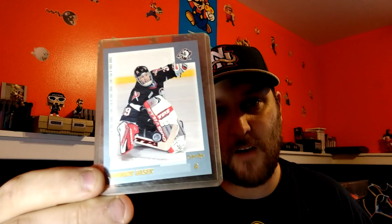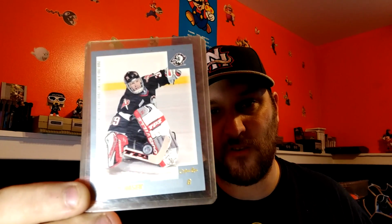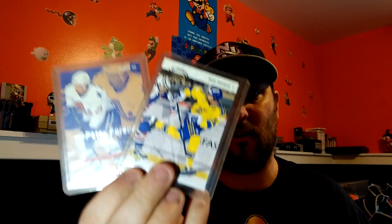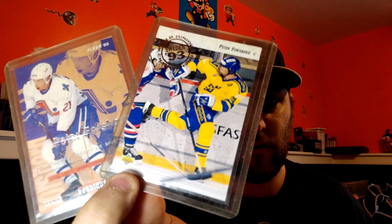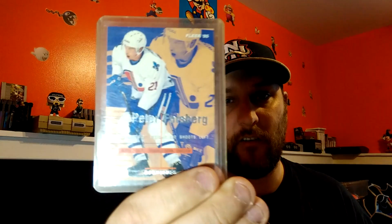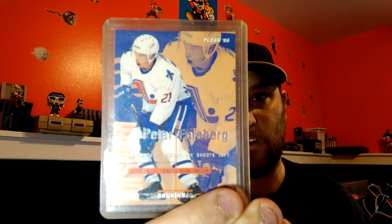My favorite goalie of all time, the Dominator, Dominik Hasek. Pretty sweet card there back in his Buffalo days. Another guy who I really love and admire as an NHLer is Peter Forsberg. There is his World Junior card there. And this is one I always love because it's a Nordiques card before they went to Colorado. Another Peter Forsberg there. That's from 1994.